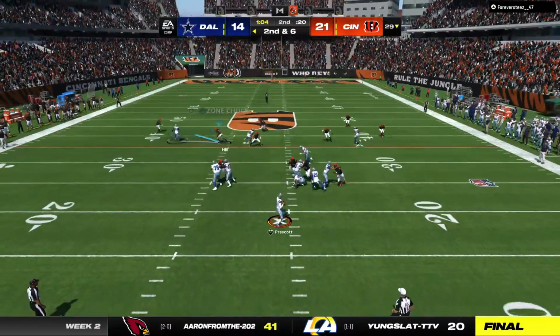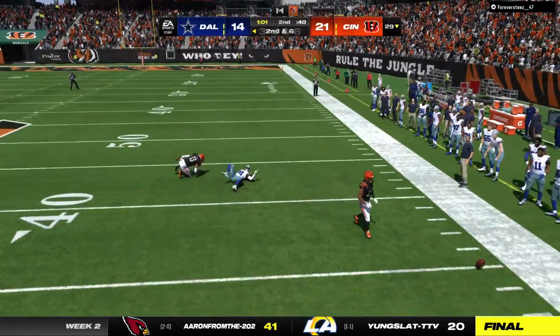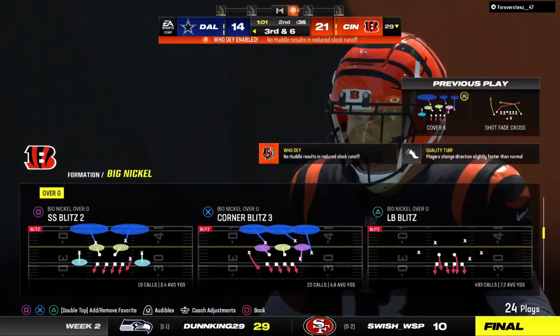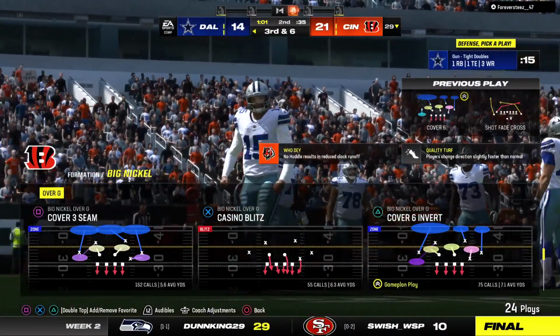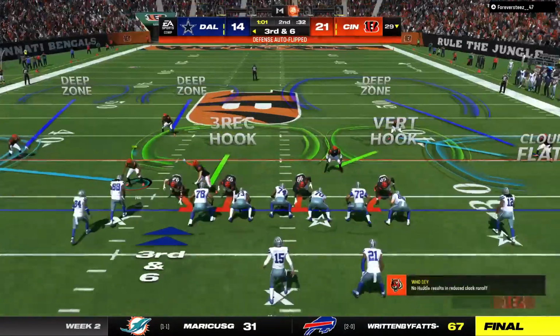A second down throw for Prescott. And his throw is going to be incomplete. To this point, I've been impressed with the work defensively. They have not allowed a lot of receivers to run free. And there's another example, another incompletion.